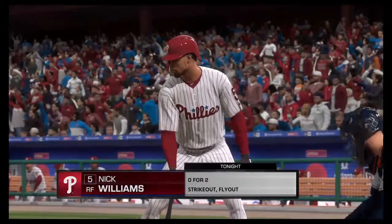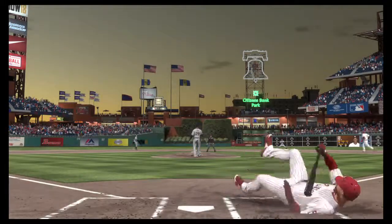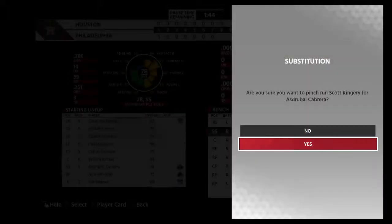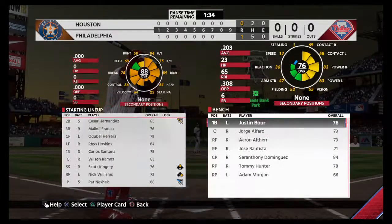So stepping in, Nick Williams. He went down on strikes last time up. First offering on its way. Now a fastball runs inside and drills him. Oh, that's gotta hurt. So here now is the pitcher, Pat Neshek. And he's getting his first plate appearance here in the 8th after entering off the bench just a little bit ago. Scott Kingery will be summoned now to be the pinch runner.